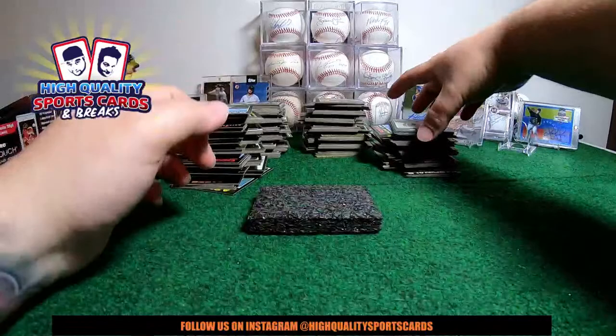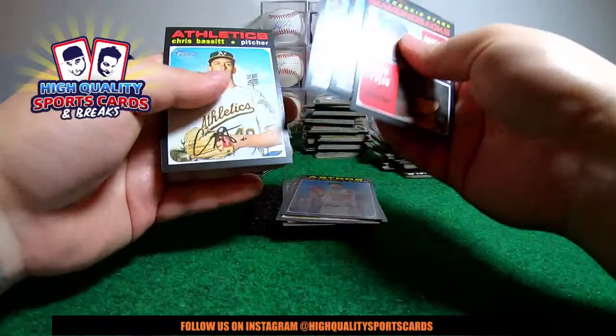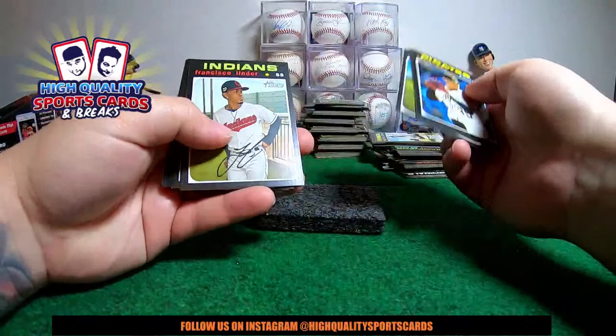Then and now, another two dice at the end. Jim Palmer, Justin Verlander. T-Bucks rookies. Bobby Chet and Anthony K. New Age Performer Tatis Jr. Frankie Lindor. It is a high number chopping.